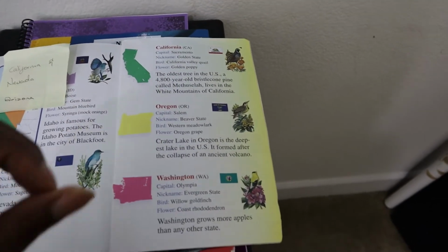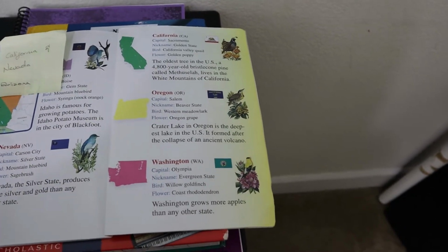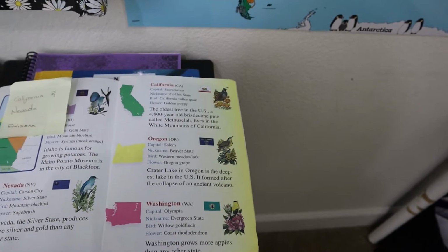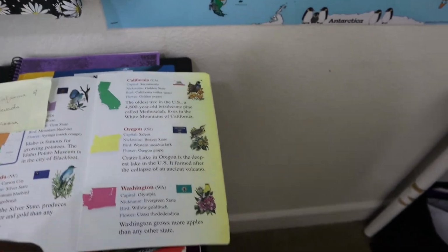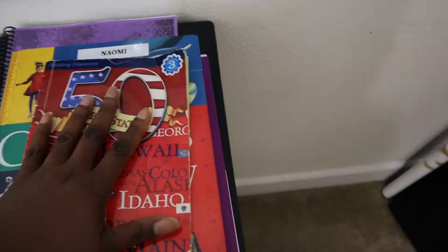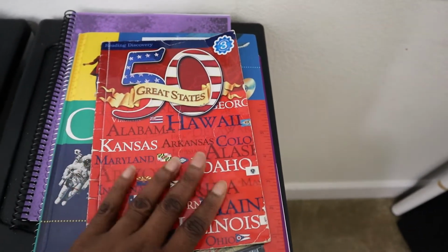I'm trying to find little ways that she can remember stuff, anything that she can remember, because my goal is to give her confidence that she can do it. And that's just my goal. So anyway, that's something that we're doing for social studies with her.